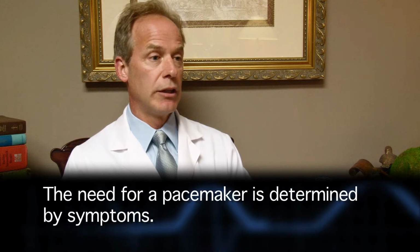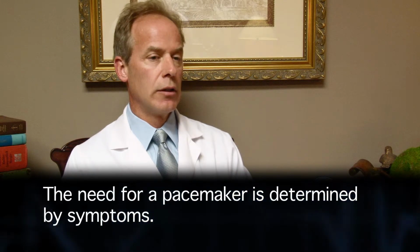There are several diseases or disorders of the electrical conduction system of the heart that might lead to the need for a pacemaker. These may be quite serious and life-threatening and recognized as an emergency, or maybe much more subtle. Generally, pacemaker need is determined by the patient's symptoms.